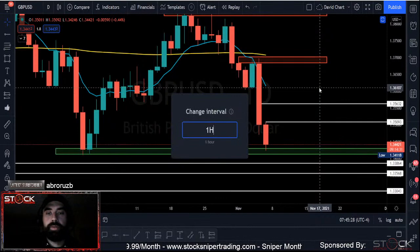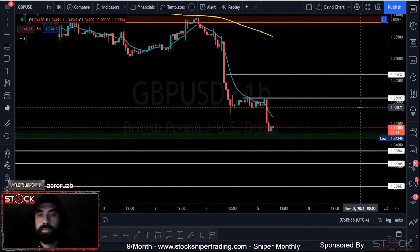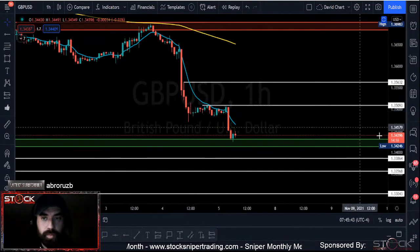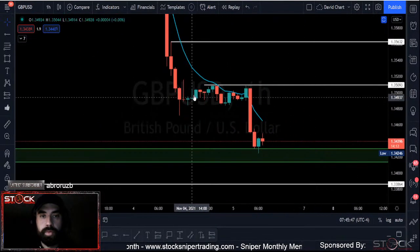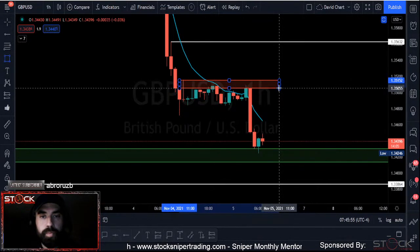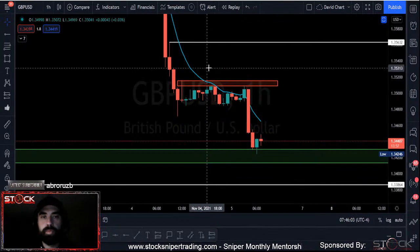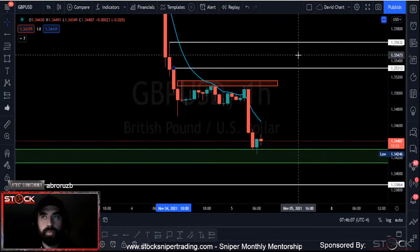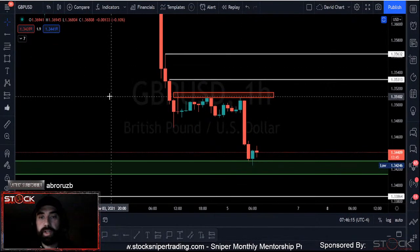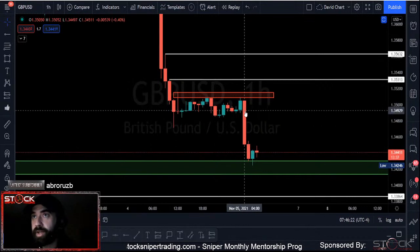Okay, so 4 hour, we're going to go 1 hour now. Okay, just checking overall price. Okay, let's erase this moving average for a second, guys. You can see clear as day, all right? So you can see price came down, it made a bounce. It found some support right here, okay? I'm not adding any support yet. I want to see the breakdown of this candle.